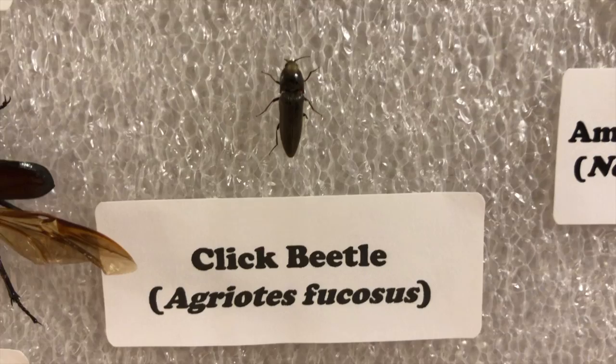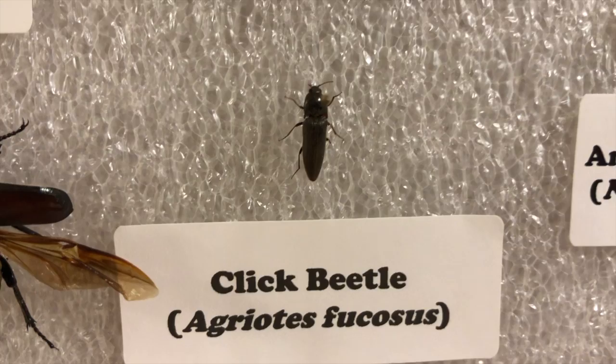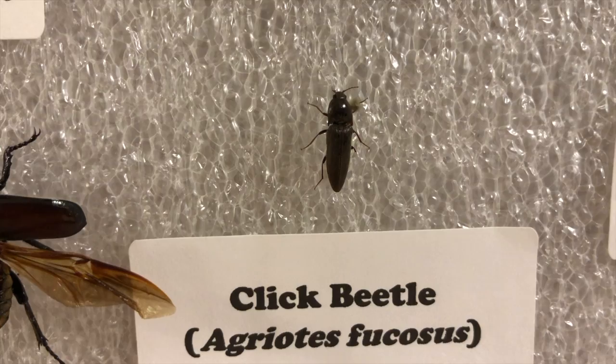So the last one I'll do is the click beetle. What's interesting about these little guys is that they get their name from a mechanism they have where, if they are tipped over on their backs or if they think that they are in danger and they need to make a quick getaway, they will actually snap their body, and it makes a click sound, and they pretty much click their way into the air.